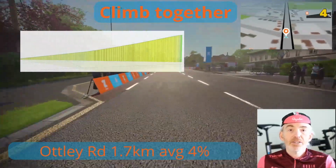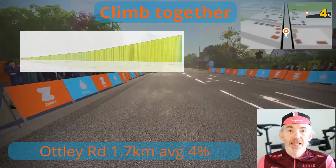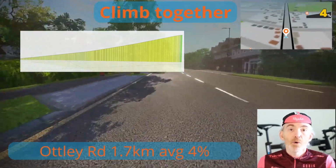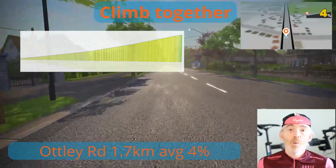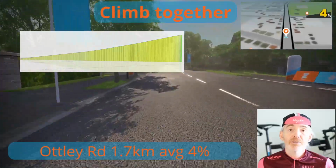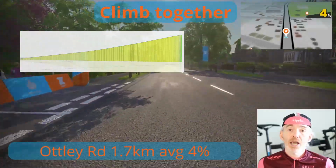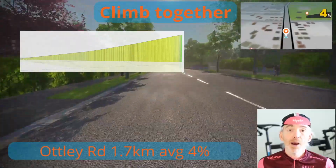As you come out of the pens and turn right, there are only a few hundred meters for you to gather yourselves and get in any kind of formation before you hit the Otley Road climb. While that's a long hill at 1.7 kilometers and 4%, the good news is the grade's pretty consistent from start to end. So you can just get in formation and power through it.